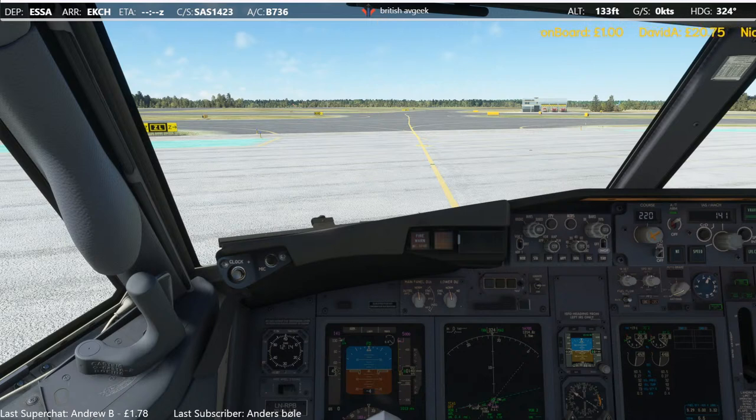Arlanda traffic, Scandinavian 1423, taxi to holding point Yankee 10, runway 19 right via Zulu to Papa Alpha and Yankee, Arlanda traffic.